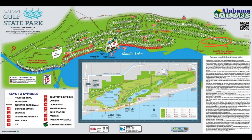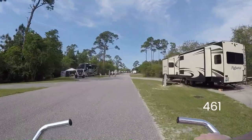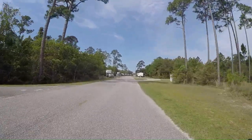The map is from Gulf State Park. We'll put a link in our description as there is a lot of detail. Sites 463 to 447 are just a little closer than the previous set. You will see these are all pull-throughs. Each site has a grille, picnic table, and full hookup.